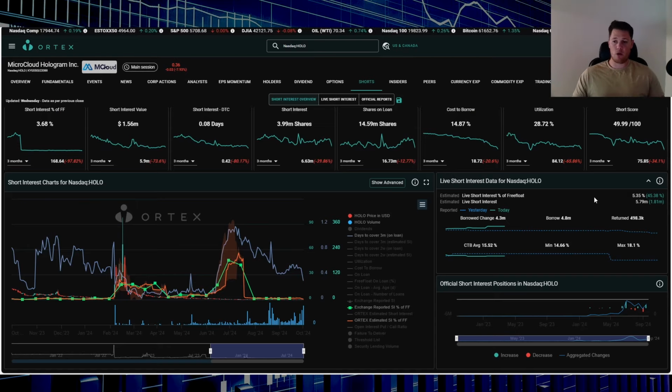But as of right now, 1.81 million shares are being increased by shorts. 5.35% of the free float is being shorted. Again, depending on what the current outstanding share count is, that could change. But 5.79 million shares overall are being shorted. Cost per average is 15.52, and the short score is 49.99. So the higher the number, the higher the likelihood of a squeeze happening. A lot of people are still all about Hologic squeezing. So, kind of interesting stuff. Let me know your thoughts on that in the comments below.